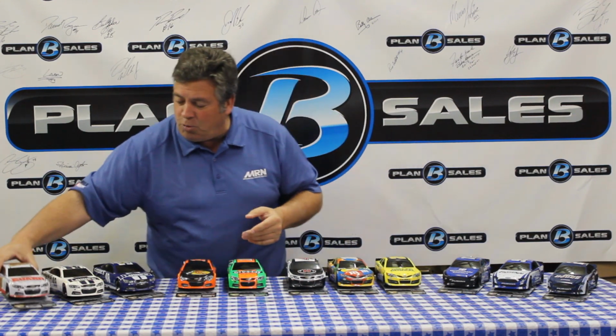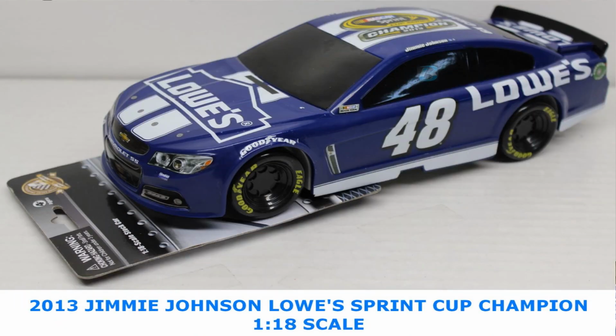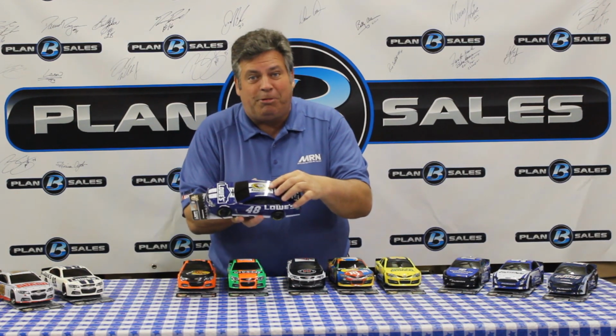So Dale Earnhardt Jr., we have that one. We have the white Lowe's scheme of Jimmy Johnson from over at Hendrick Motorsports, as well as the Champions paint scheme from last year. Has the Sprint Cup Series Championship logo on the top. Again, great for kids to play with.